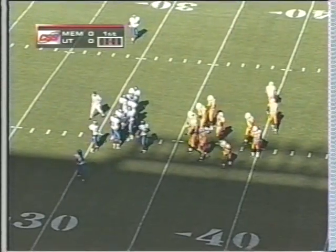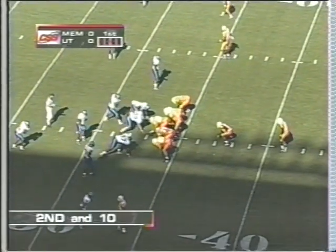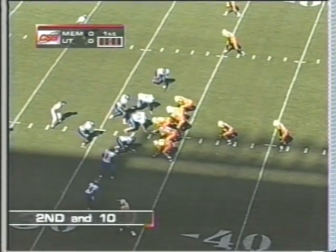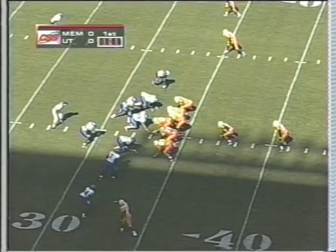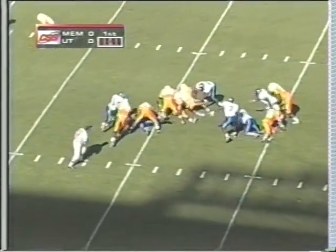Seems interesting early, Andy, when you watch Tennessee coming out. You talked about them spreading them out, hoping to get them into more base defenses. And also people expect Tennessee to run the ball down their throat. And that hasn't happened so far yet. T is 2 of 5 for 10 yards.